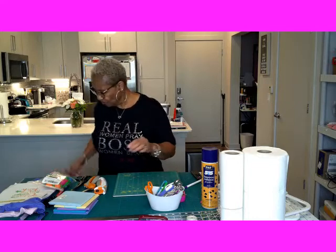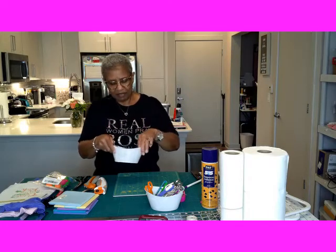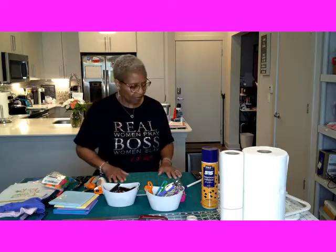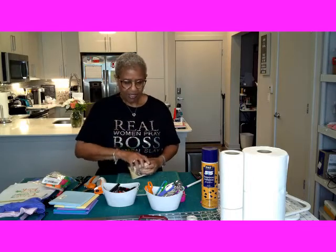I also use them to keep my USBs in. Yeah, I have a ton of them, but this is what I do. I use it for that, so it works really well. And the other thing, important, I got these off of Amazon.